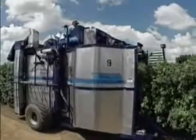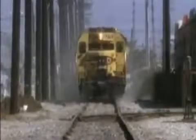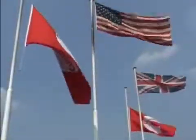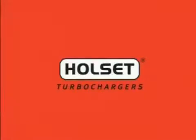We are clearly focused on the heavy-duty turbocharger market, thereby dedicating our resources to the specific requirements of this key market sector. Holset turbochargers, breathing life into your machine.